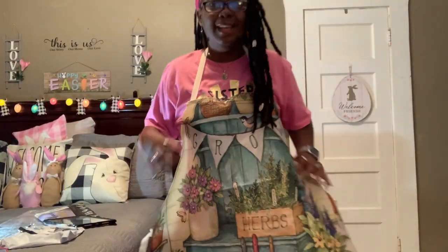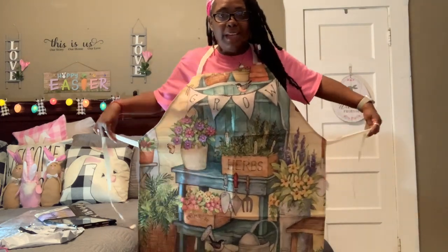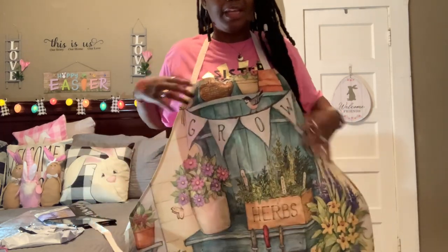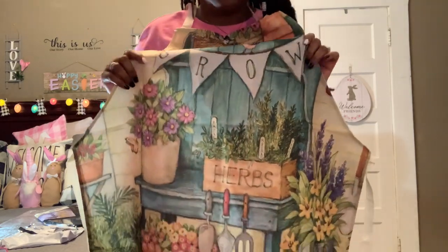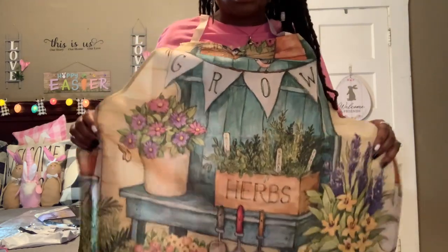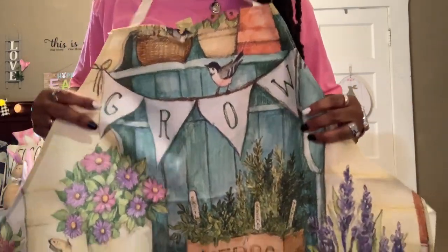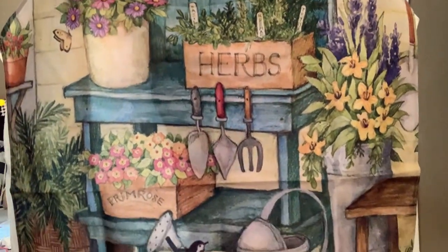Okay guys, this is the apron. I love it. I love, love, love the apron as well. It does tie around, and if you want to know how long it is, I am 5'1", and it reached right below my knees. But I love this. It says it's linen, but it really feels like canvas material as well. As you can kind of see the beautiful detailing of this as well.